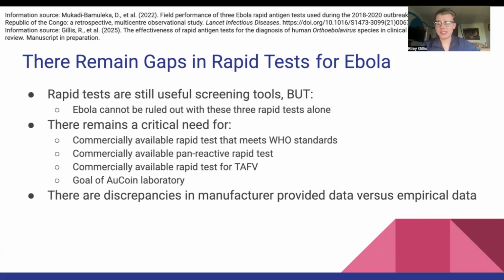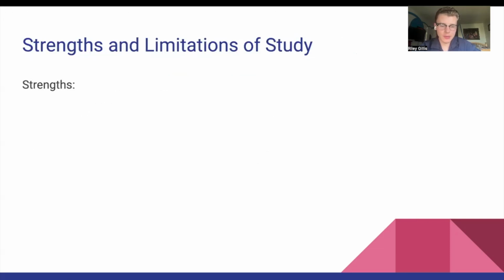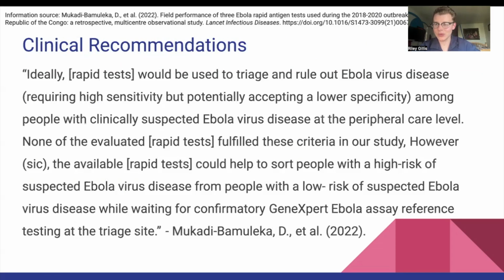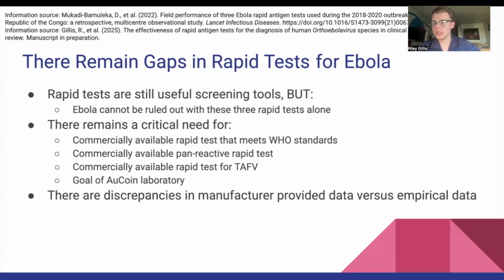There are also discrepancies in manufacturer-provided data versus empirical data. And so you'll see in the Daniel Mukadi Bamaleka et al. studies, right, like the one that we looked at today, that the manufacturer might report, oh, we have a 98% sensitive test, when in fact they have something more like a 38.9% sensitive test, which is a substantial discrepancy. And that's one of the reasons that these comparative studies are so useful. It really holds people accountable.